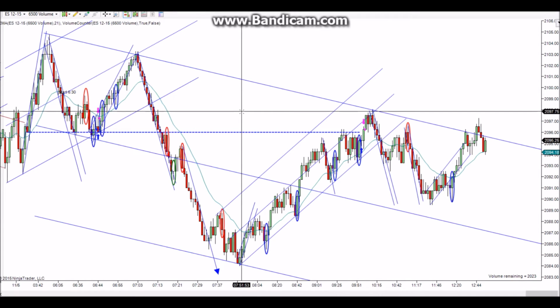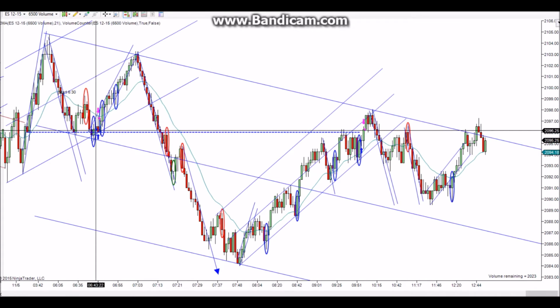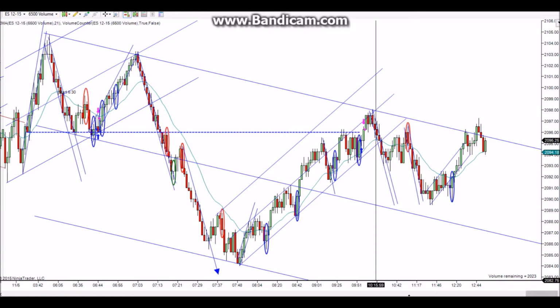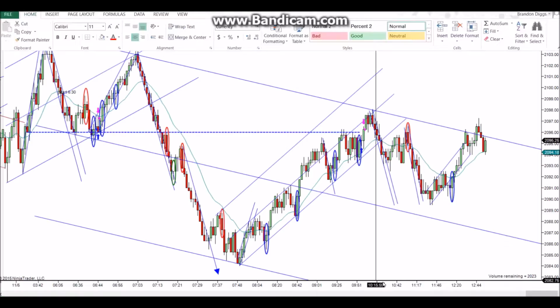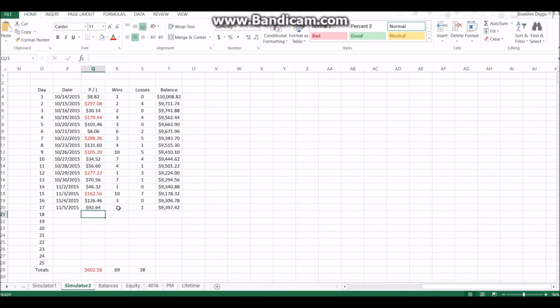I have mixed feelings about my trading today. I did end up with a couple of scalps. I took a scalp in here, and I took a scalp in here. That was all I took. So, two wins, $92, and I'm slowly crawling my way back on my combine here. But still quite a ways to go.